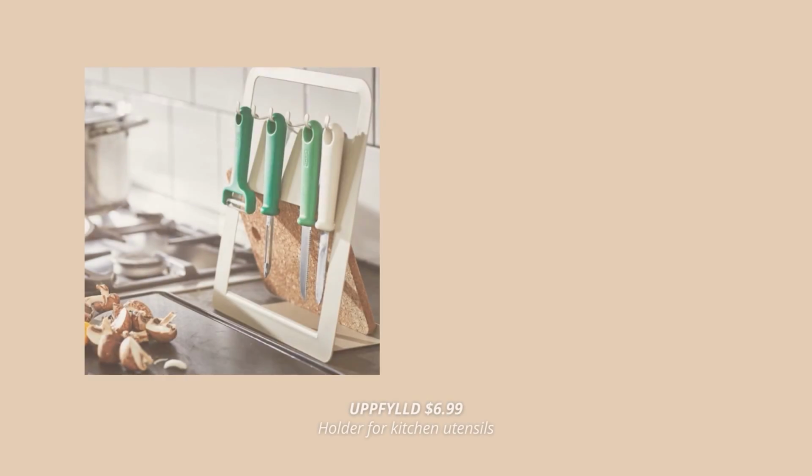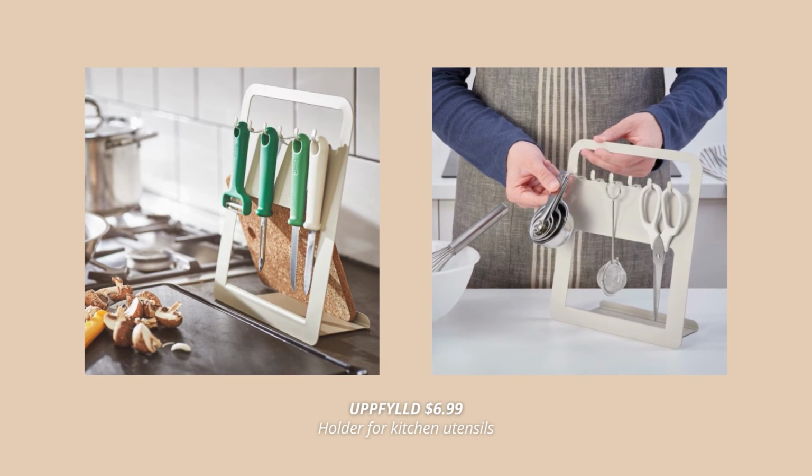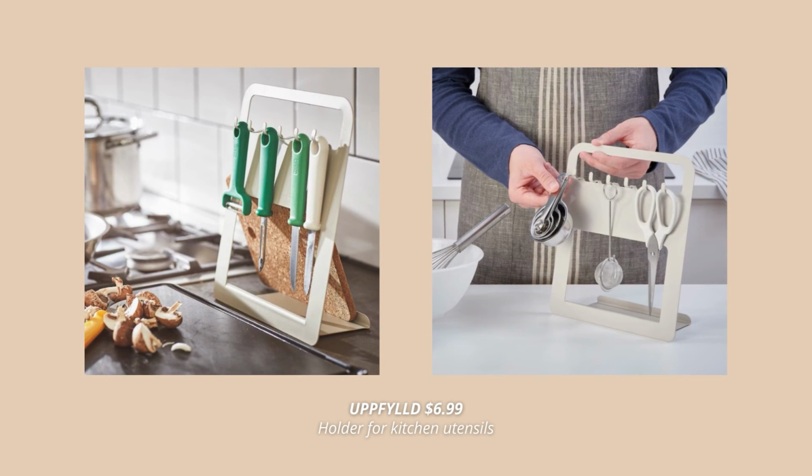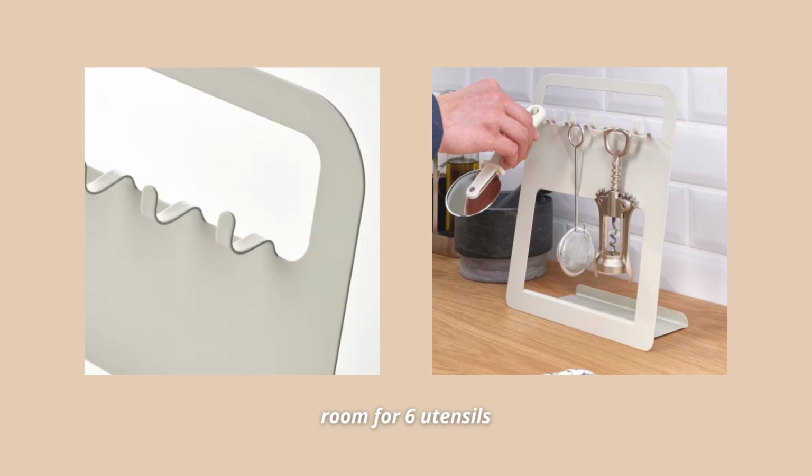Another practical new product for 2023 is this cute and compact holder for kitchen utensils. This one's $6.99 and will make all of your knives, potato peelers, cheese graters, and other utensils easily accessible. The holder also has room for a chopping board in the back.